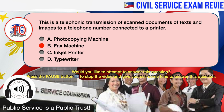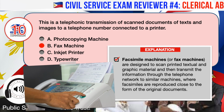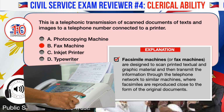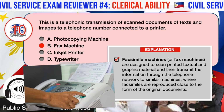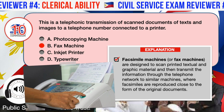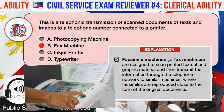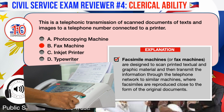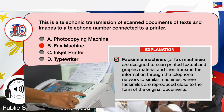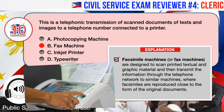Fax machine. Facsimile machines, or fax machines, are designed to scan printed textual and graphic material and then transmit the information through the telephone network to similar machines, where facsimiles are reproduced close to the form of the original documents. Because of their low cost and their reliability, speed, and simplicity of operation, fax machines revolutionized business and personal correspondence. They virtually replaced telegraphic services, and they also presented an alternative to government-run postal services and private couriers.